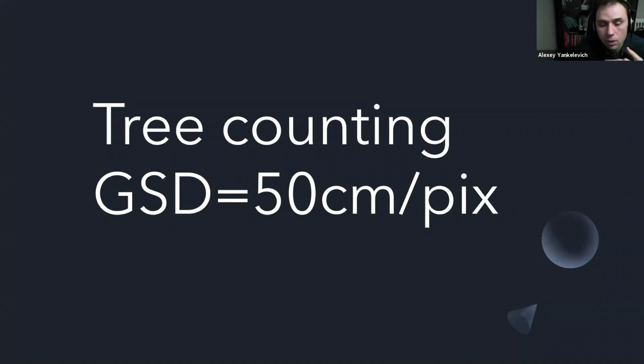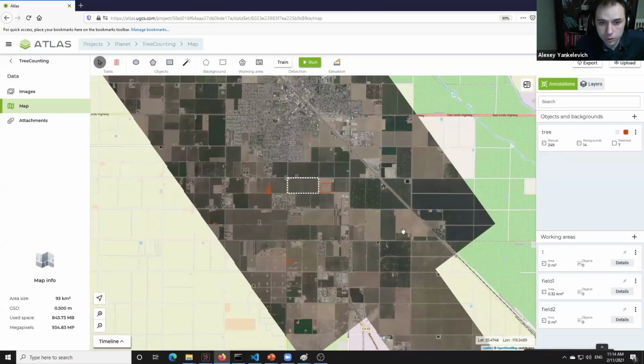Now in this case, we will use more detailed data. We will use orthomosaics with 50 centimeters per pixel GSD, and we will use it for tree counting. So here is the set of fields, and of course each field looks like a normal regular plantation. Trees have more or less the same size, and they are planted more or less uniformly. So we will try to build a model that will help us count the number of objects.